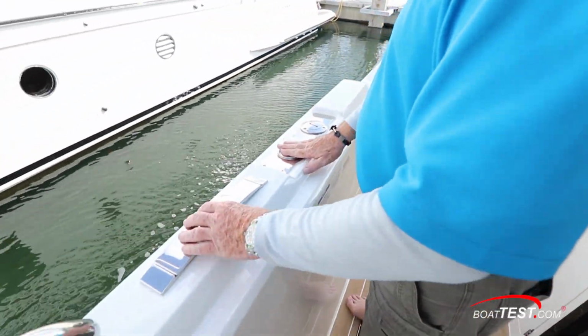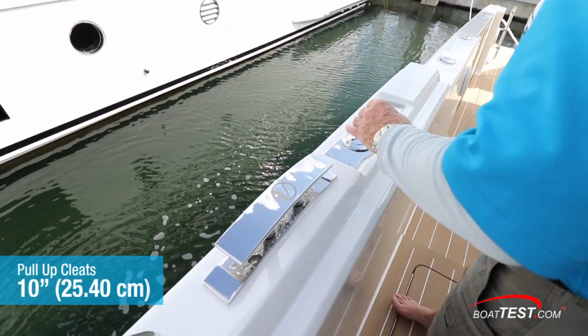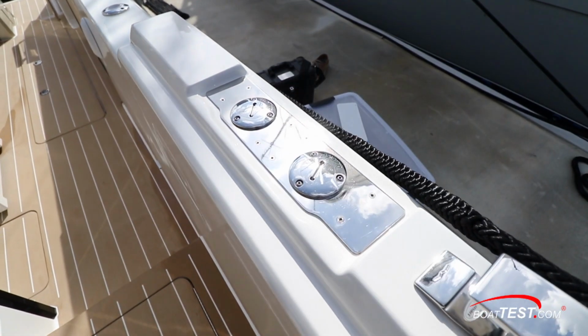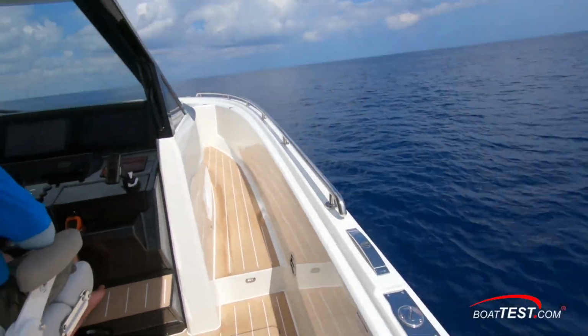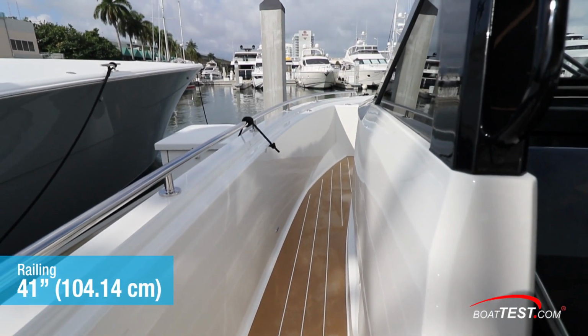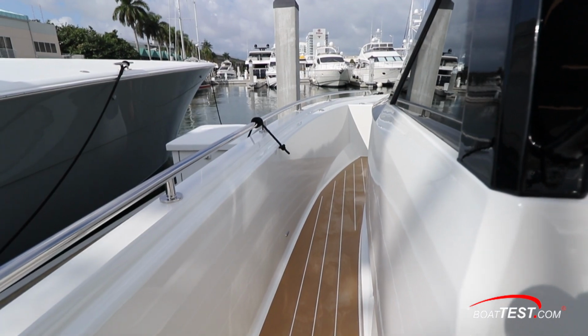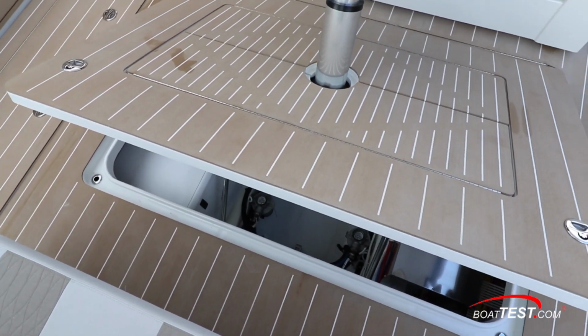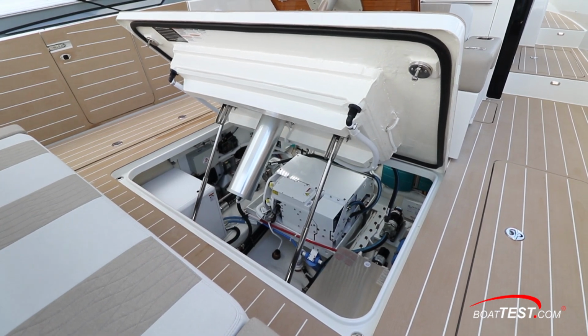Just outside of the helm area, there are 10-inch pull-up cleats to both sides. Gas and water fills are to starboard. Diesel fill and waste pump out to port. A stainless steel bow rail starts here, 41 inches off the deck, and runs forward until it drops to the cap rail before reaching the foredeck. Close the table leaves and activate the electric lift hatch in the cockpit deck to access the mechanical room.